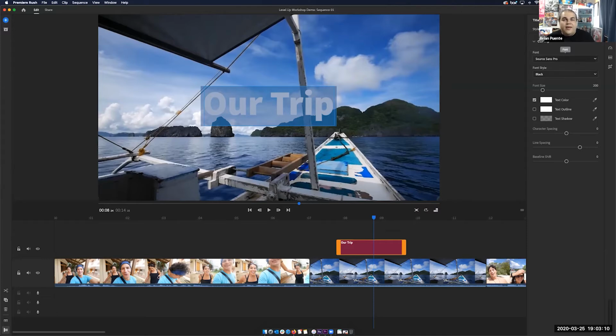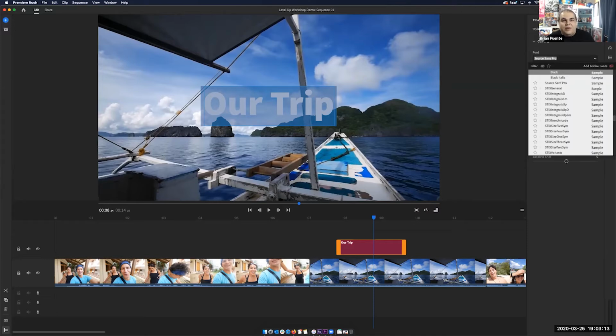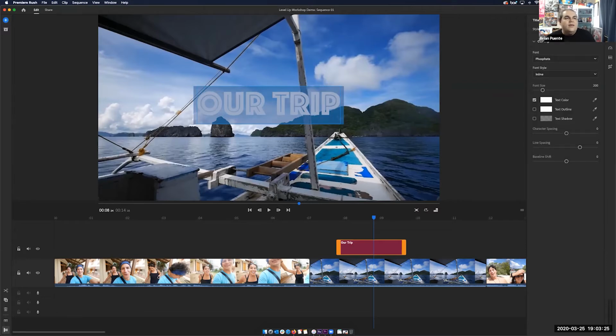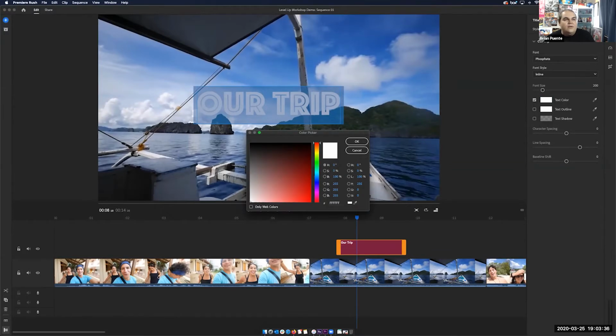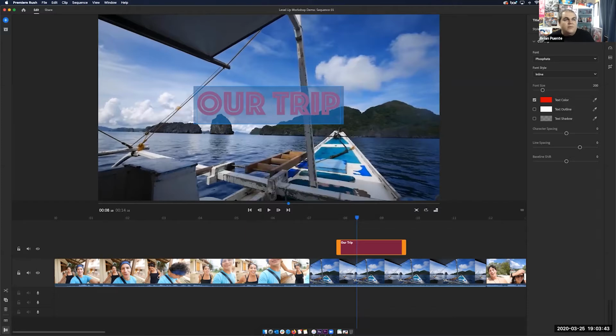So we have access to all the fonts that are available on our computer, and we can look up additional fonts on Adobe fonts and sync them to our Creative Cloud account. It's pretty cool. I'm going to go ahead and just pick a different title here that's maybe a little bit more blocky. Yeah, that's okay. So that is all right. But let's go ahead and change the text color here. I can pick whatever I want. Lots of different ways to play here. So I can select this red if I wanted to, which is okay.